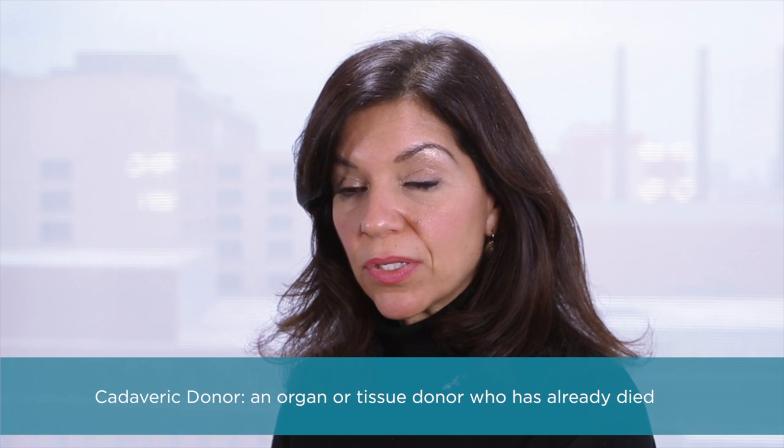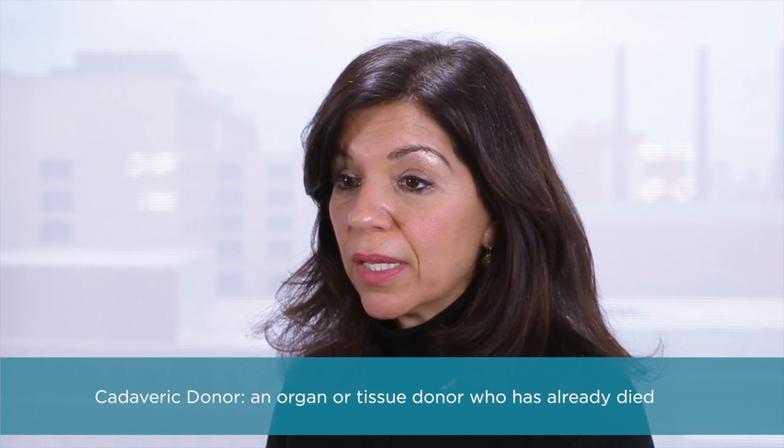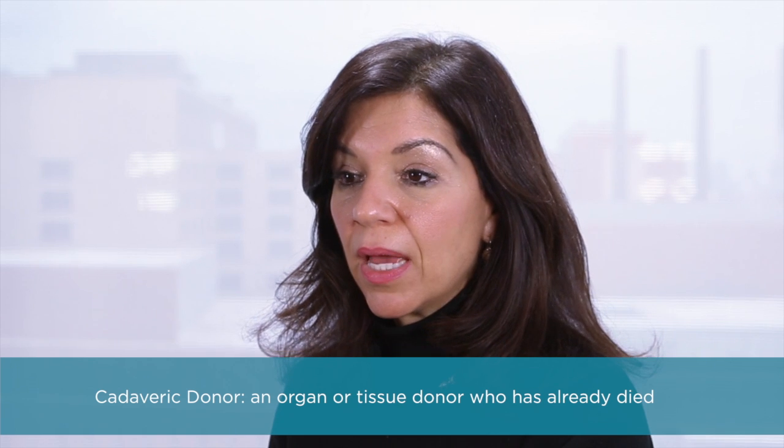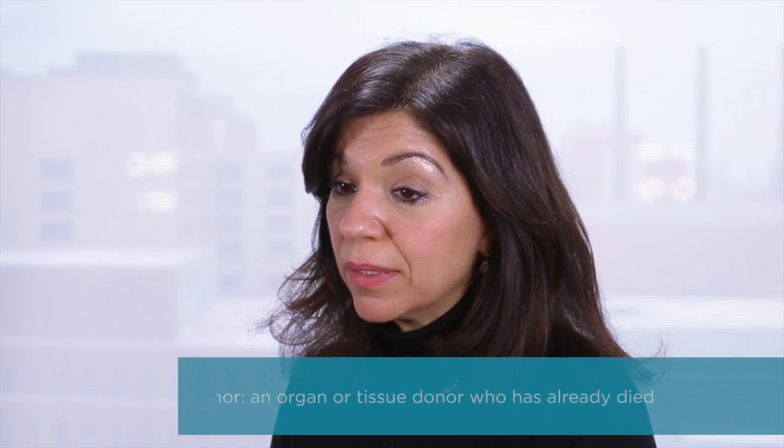The higher the number and the closer the score to 40, the sicker the patient is, and the closer to potentially getting a liver from a cadaveric donor. Unfortunately, oftentimes a cadaveric donor does not become available, and our recipient either becomes too ill to get the transplant, or in some cases, may die waiting for a liver.